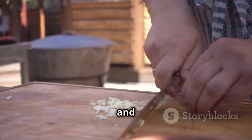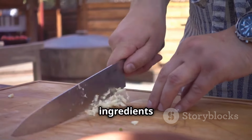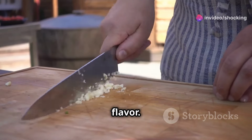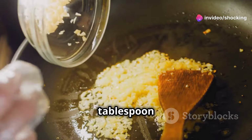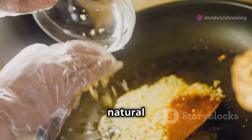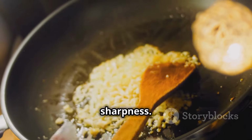Finely chop 1 shallot and a clove of garlic. These 2 ingredients form the aromatic base of our risotto, infusing it with a subtle yet delightful flavor. Sweat them in a saucepan with a tablespoon of butter over medium heat until softened. This process releases their natural sweetness and mellows their sharpness.